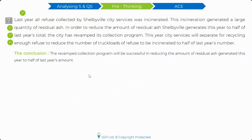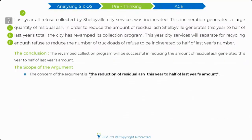Now, in case you're not able to pre-think, the best thing to do is to set the scope of the argument. Now, you might ask, what is this? Scope of the argument is nothing but identifying the range within which the correct answer choice falls. Any answer choice which falls out of this range can be eliminated successfully and safely. So how do we identify the scope of the argument? It's very simple. Keeping the conclusion in mind, you tell yourself that the concern of the argument is the reduction of residual ash this year to half of last year's amount, right?